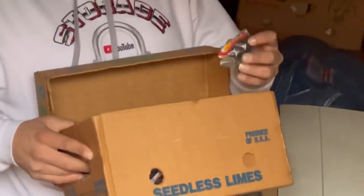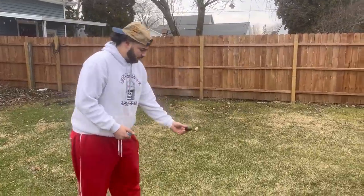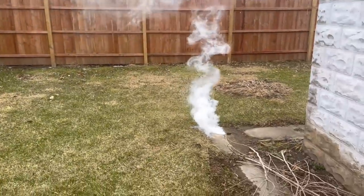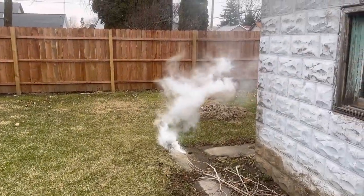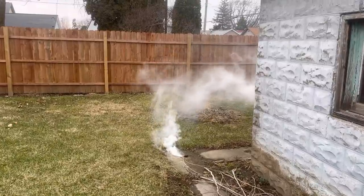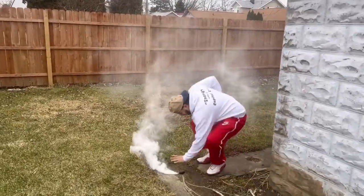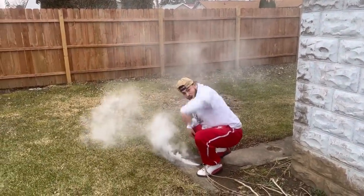Whoa. Smoke bombs. No way. We gotta light one of these off. Get down! Save yourself! Go, guys, go!